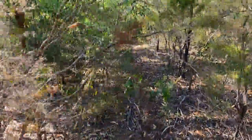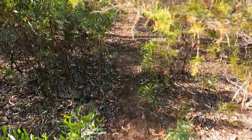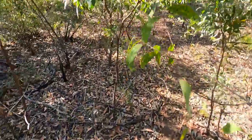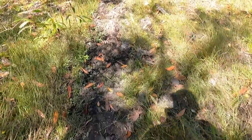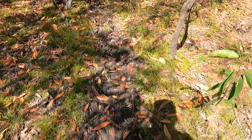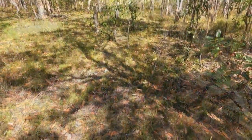Towards the road. So the bush is taking it back. We'll have to get a loader in here or something like that and just keep pushing it over to the side. As you can see, it's really fresh tracks here, sign. Big buffaloes moving in there, so we've left the e-bike back there. I'm just going to sneak in here and see what we can get.